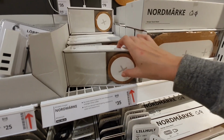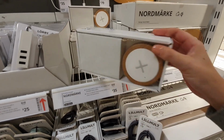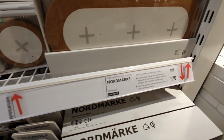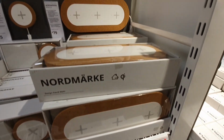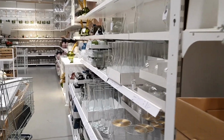I also came across these wireless charging stations, which are pretty cool, I thought. This kind of thing is great to have in a spare room for guests because you don't need the specific phone charger cable to charge your phone. Today, it's just the old school cord for me though.